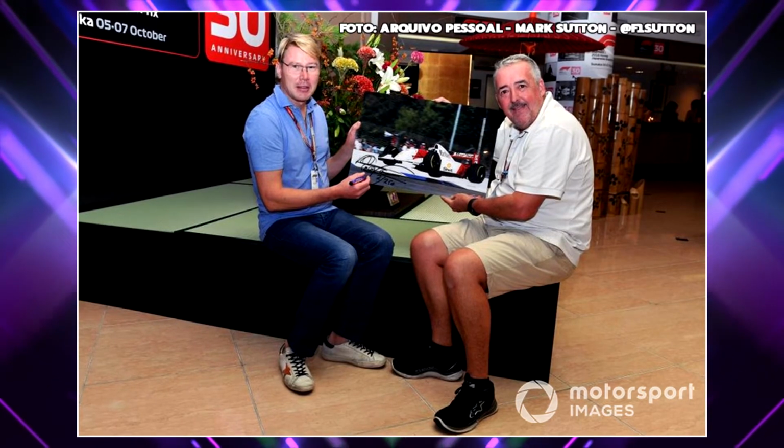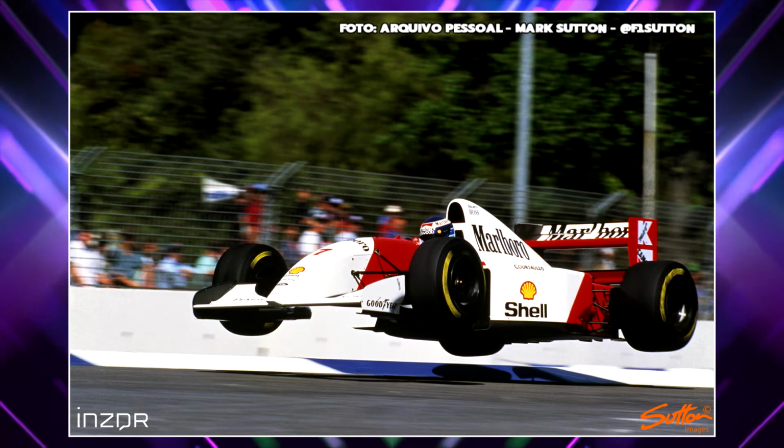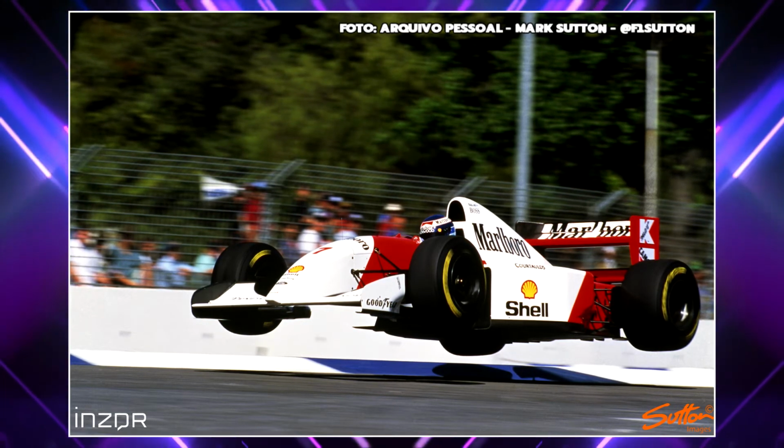So my idea was then to go and show Mika Häkkinen, because I'd grown up with Mika from Formula Renault, Formula 3 in England. He became champion. And then obviously he went to Lotus, and we worked for Lotus, and eventually he went to McLaren. But this was my chance to go and show him one of my famous pictures. And he had no idea what he'd done, because obviously when you're in the car, you just think you've had a little jump over the curb. And obviously my picture shows it, because I'm quite low down, it shows it really high up in the air.